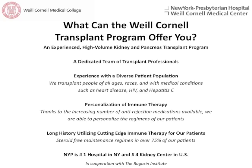We have been able to personalize and minimize the immunosuppression regimen of our patients and have a 10-year history of cutting-edge immune therapy with the steroid-free maintenance immunosuppression regimen. Our transplant program is housed within New York Presbyterian, the #1 hospital in New York, #6 in the nation, and the #4 Center for Kidney Disease in the United States.